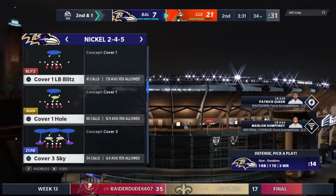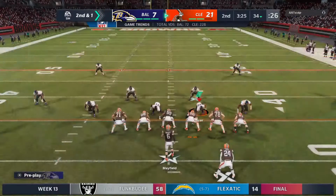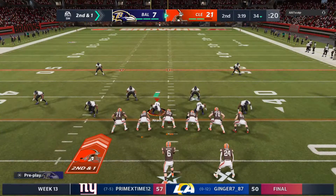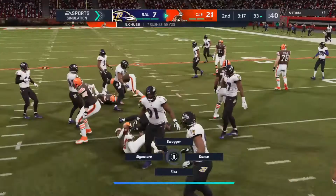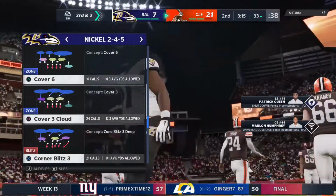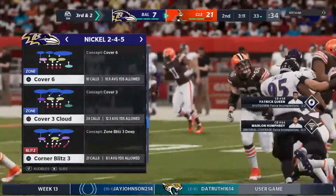That brings up 2nd and a yard. Maybe a good spot to take a shot. Here's 2nd and a yard from the 34. Mayfield hands to Chubb on the draw. And that'll hurt the average a bit as this time they're able to get him behind the line. He winds up giving a yard back there, and now it's 3rd and 2.